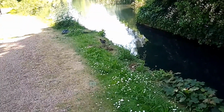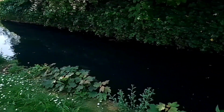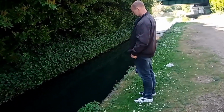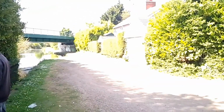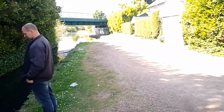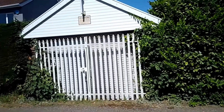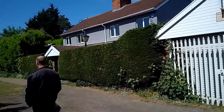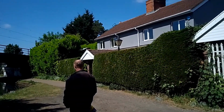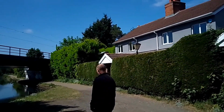Well, the canal goes a bit narrower here, doesn't it, for some reason. So it's all a little bit narrower. Well, canal side buildings here, are they? We've got the canals, the ones with the houses right by them.